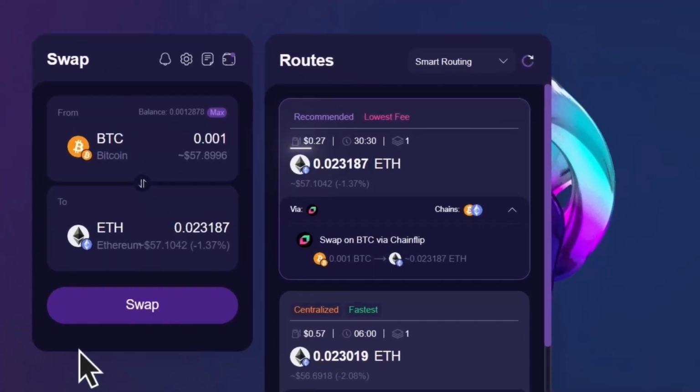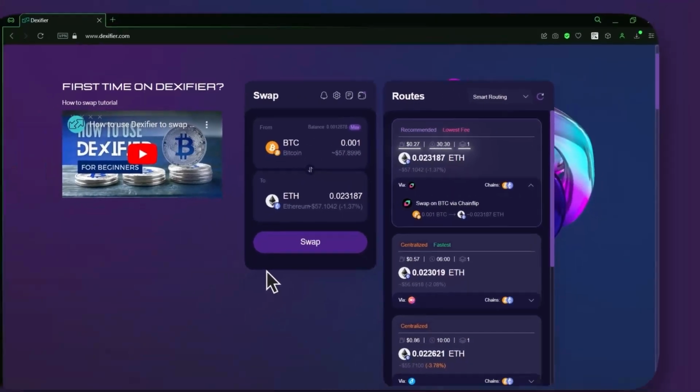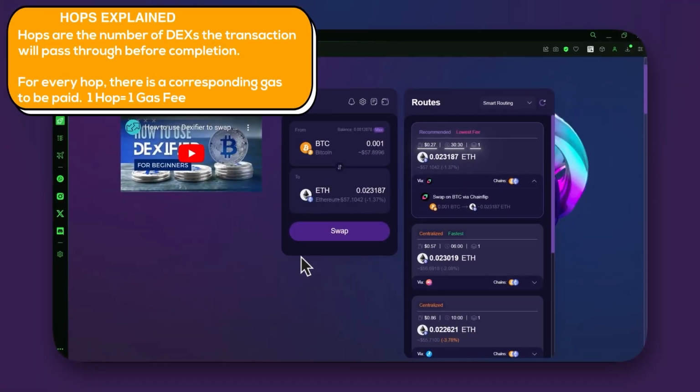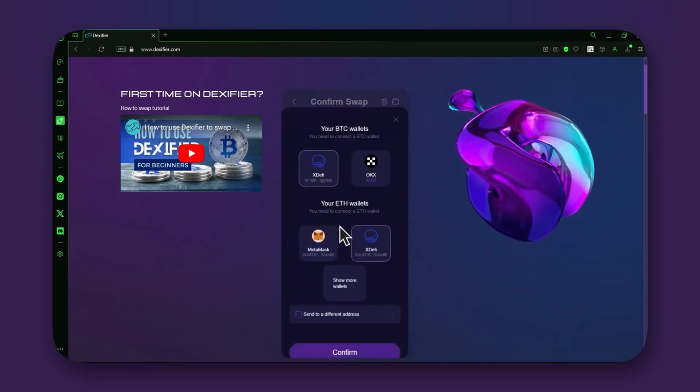We can see the gas fee, the completion time of the swap, and the number of hops it will take to get the transfer done. When the number of hops is more than one, there will be additional gas fees from the other blockchains being hopped across. We can also see an expanded view of how the swaps will happen on each route. Let's select our choice route and click Swap.